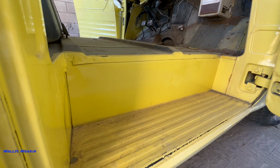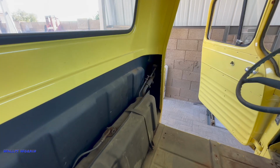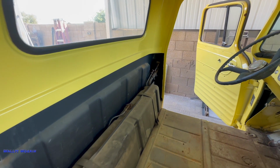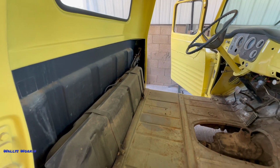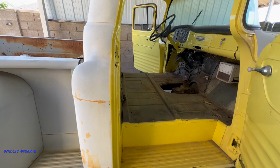The first step in this build is I'm going to do a complete disassembly of this truck, down to the bare frame. I'm going to rip the body completely off of it and get the body all stripped down. Everything is going to be repainted from top to bottom on this truck.